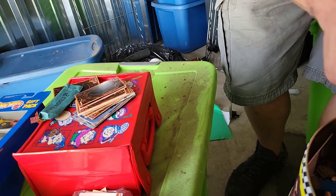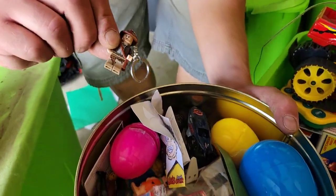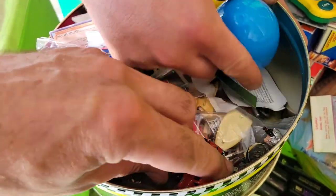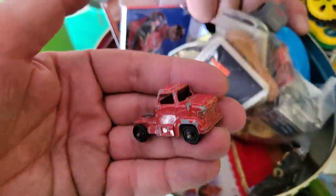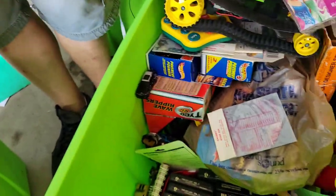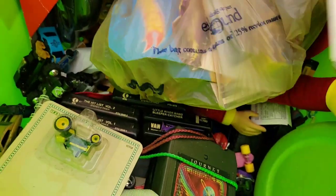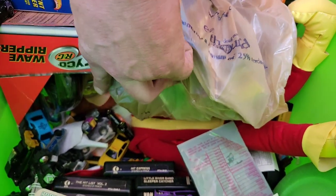More magic cards. Yu-Gi-Oh. I was hoping they were magic. I just found Indiana Jones. Cool. I'm more excited about the die cast in here. I know you are. Sorry about that. That's an old Tootsie toy. That's probably a $5 or $6 truck right there. I don't know what that is, a little tin. Yeah, it's metal. Oh my gosh, they're right there. Wave Ripper Tyco, brand new. Nice. This whole thing's full of Hot Wheels and Matchbox, all brand new, Conky. The bag there, yeah. That's the Burger King down there.